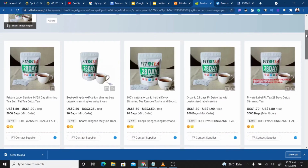All right, so one thing you have to ensure when you are trying to pick a supplier, to make sure you're getting the right people, there are several factors you have to consider, and I'm going to list them here right now. The first thing you have to consider is how many years the person has been on this platform. You can see this person is 6 years, this person is 2 years, 2 years, 6 years, 6 years. It doesn't mean that the people on 2 years are not good, but most times it's good to go with somebody that has more experience working with the international market. You understand?